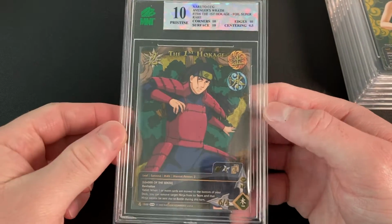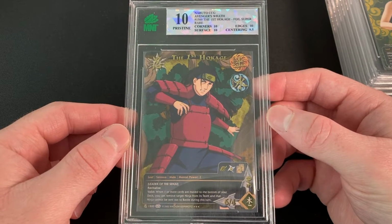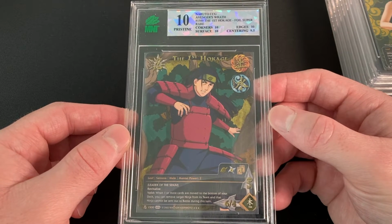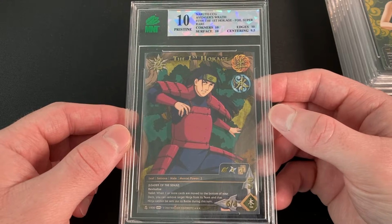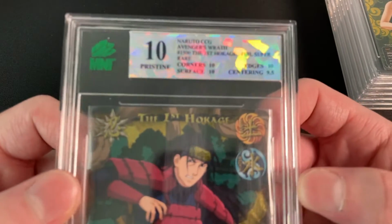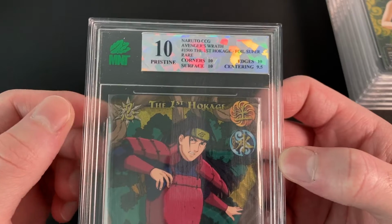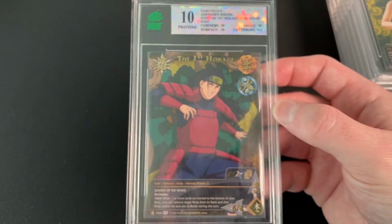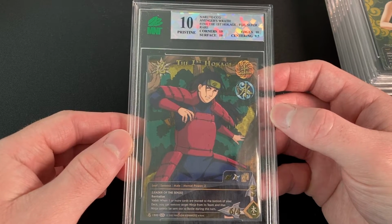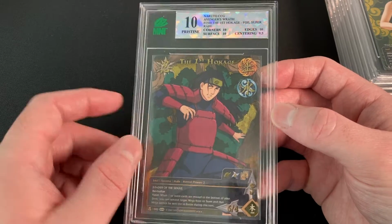I pulled this card out of AD Collects' Avengers Wrath box break. He said, look, CK, this is definitely a 10. And I was a little bit hesitant, but he was 100% right. He called it. It was a 10. And the only thing wrong is centering. And if you guys don't know, MNT is very harsh on centering. So there is a shot that if you were to take this card and send it off to Beckett, it may get the black label because they're a little bit more lenient on centering. Not 100% guaranteed, but decent chance.